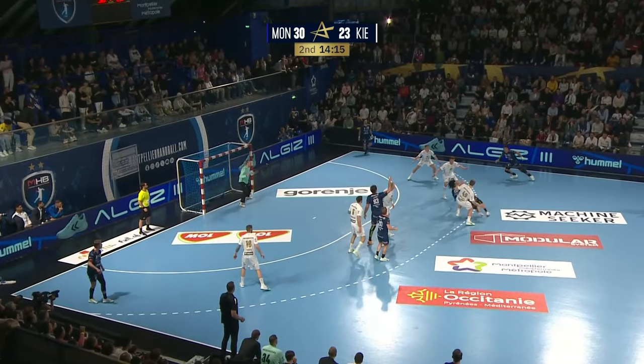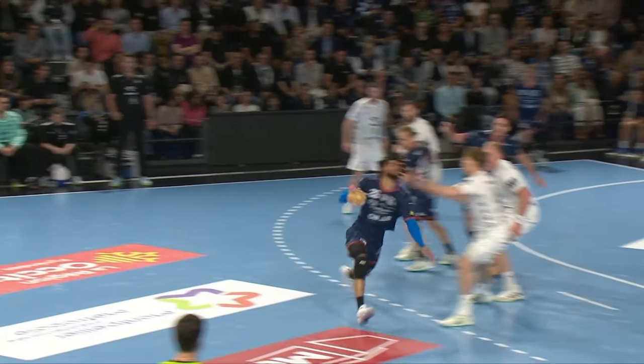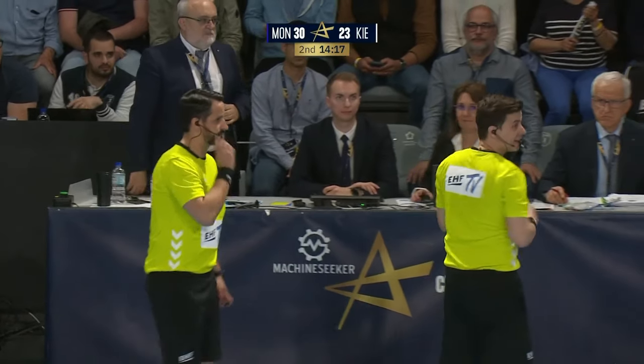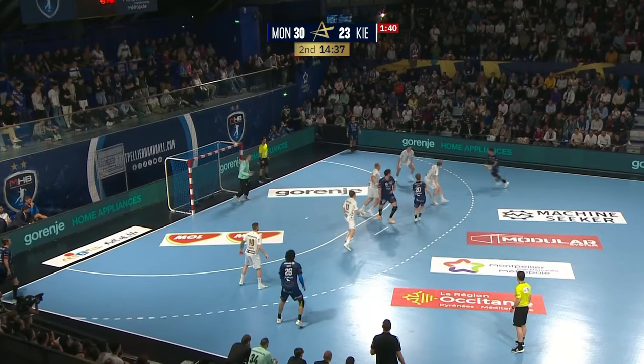Off to Monte again, picks it up down low. A high challenge on him, meanwhile. A different type of challenge. And I'm not sure. The Kiel defender, I think it was Vilinius who caught. Pain for him, keeping him out of the contest.